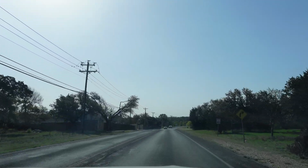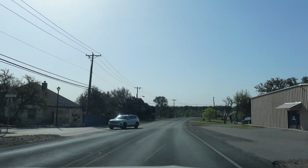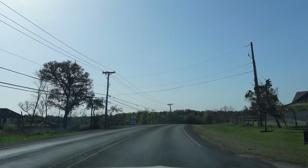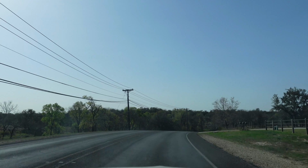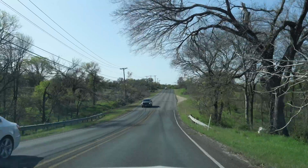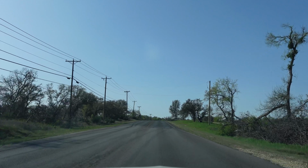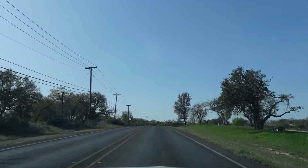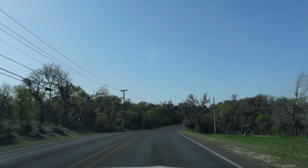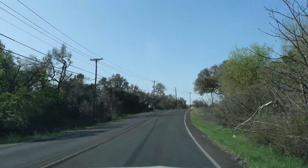Okay, I'm going over the bridge, the dam. So I like this scenic route also. So I'm leaving a different way than coming in. I didn't film that because the camera overheated and I turned it off. That was the other camera.